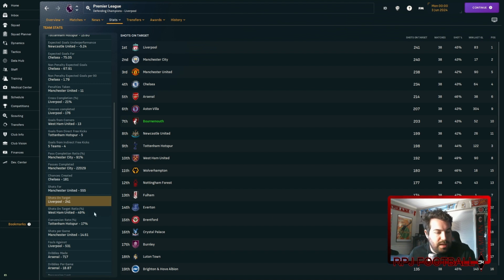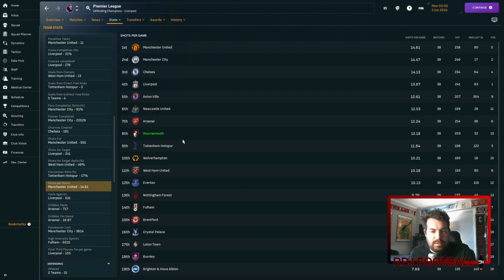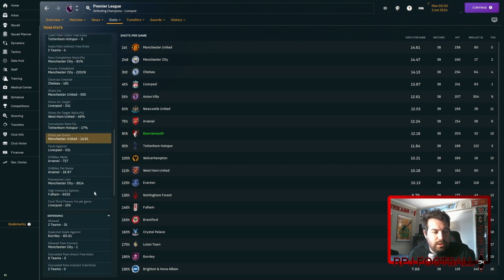Shot on target percentage as well. We're at 43%. In real life, Bournemouth are 43.6%. So, I mean, it's just fantastic. It's really almost identical. A lot of the stuff, which is great to see. So we're really hitting a lot of those numbers. Even in the shots per game, as we were saying, we're 12.18, which is so close to 12.5. It's just great to see because we're really good in terms of that stuff.